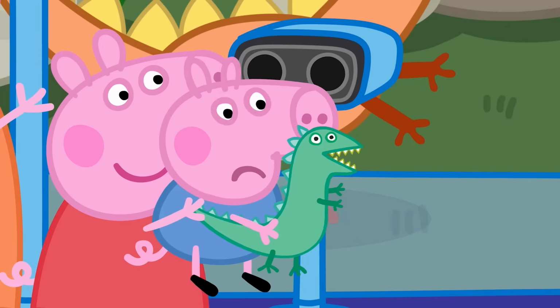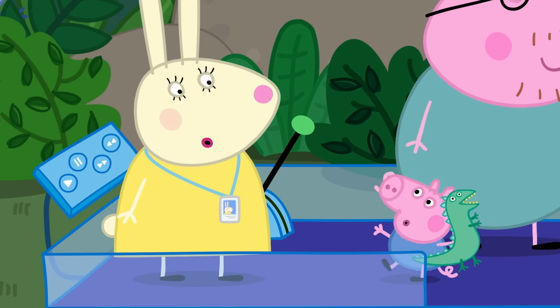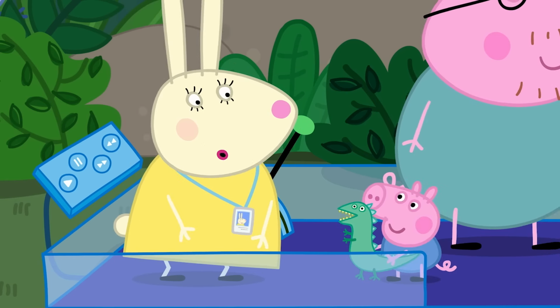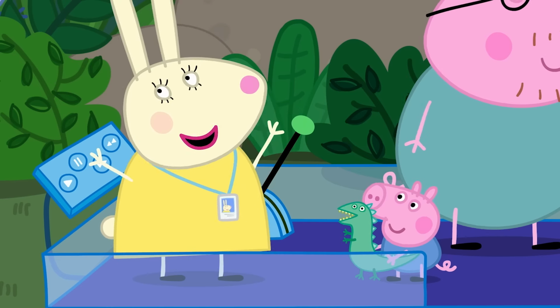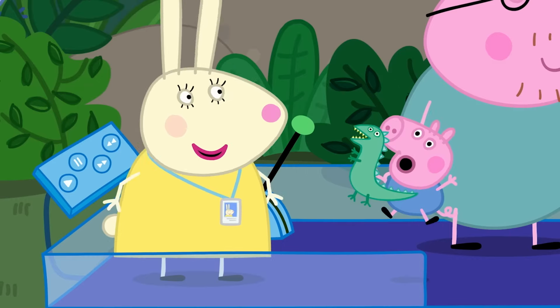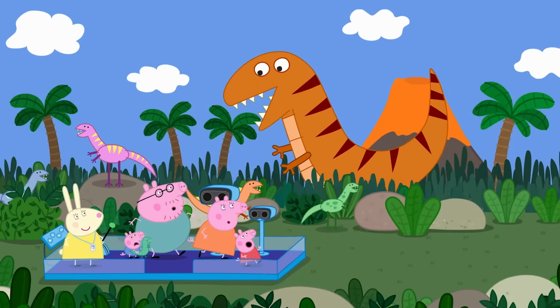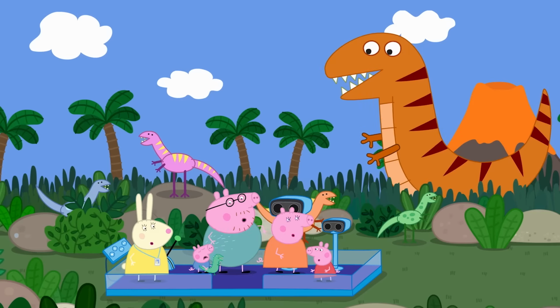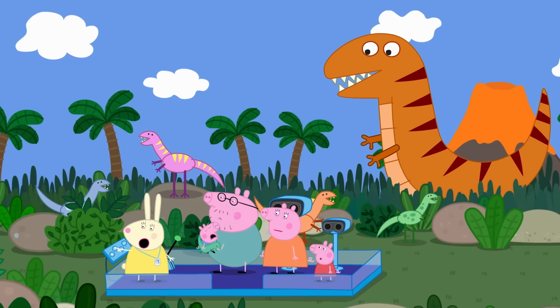But there is only one thing George really wants to see. Dinosaur! Oh, he'll be along. But remember, real dinosaurs were a bit bigger than this one, George. Speaking of which... Oh dear, the dinosaur is a bit scarier than George expected.